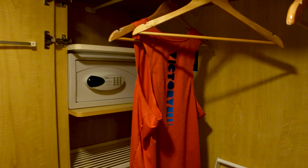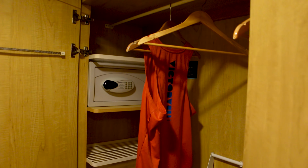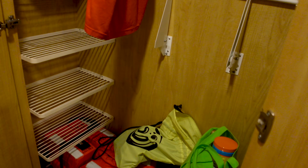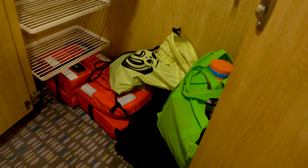All right, and then on the other side, we're gonna have the closet. So this is a traditional closet. I have just the one shirt. I did put on a fancier shirt to show you guys the room. And the life jackets are kind of in the wrong spot.